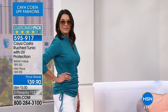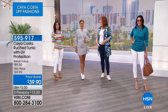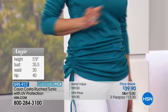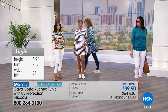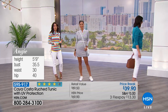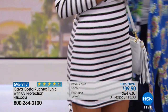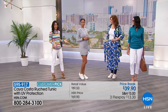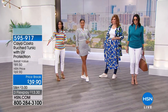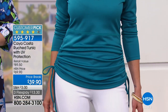We used to call this a rash guard. A rash guard meant that you could wear this over your bathing suit in the water to have protection from the sun, and to also give you more of a covered look. But what we've done is show that that's not the only way you can wear it. You can wear it as a shirt, you can wear it as a dress. So it's going to take you from the water into the day, maybe into the evening if you're out with friends.